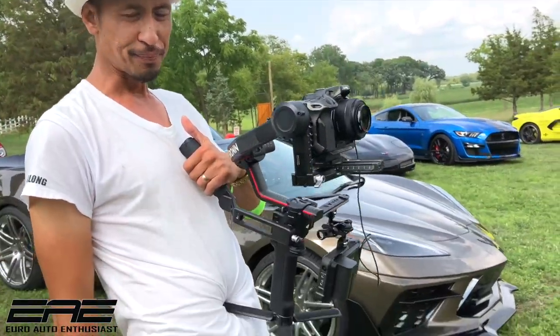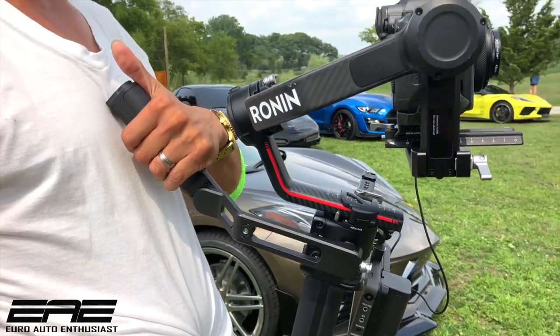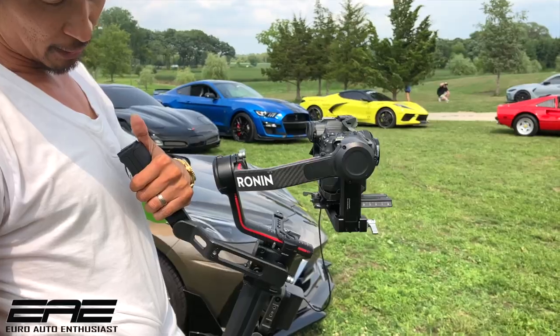Just recording. Y'all see his sweet setup here. We got the RS... No, you got the RS3. Yes, I see the carbon fiber bits. That's dope. Yeah. That's dope.